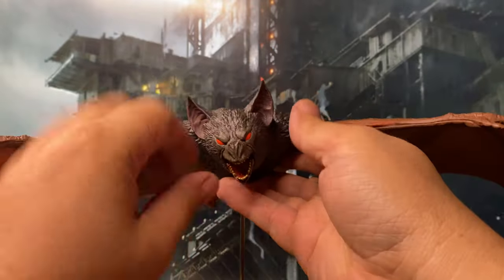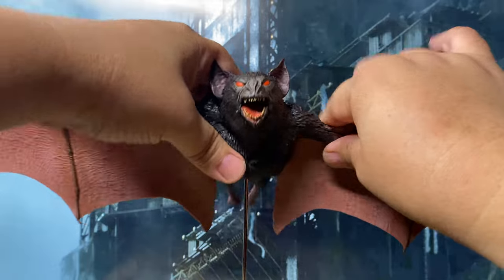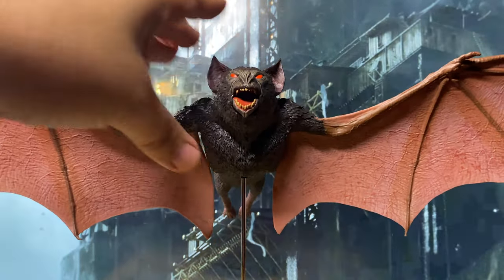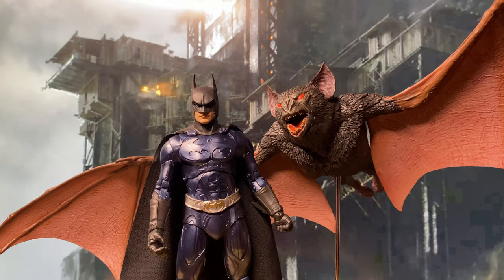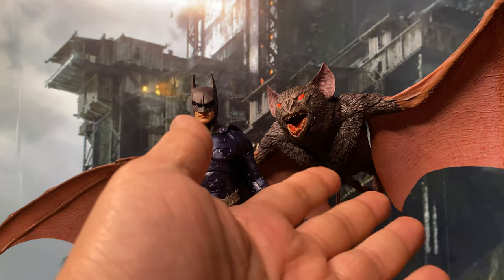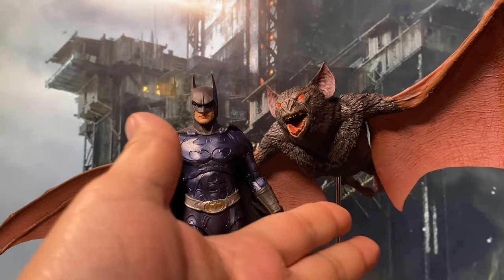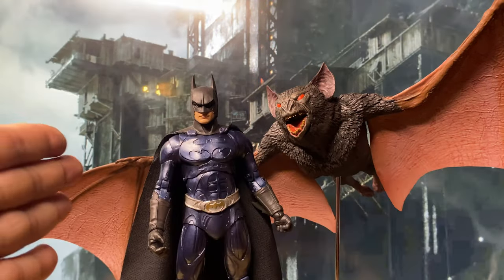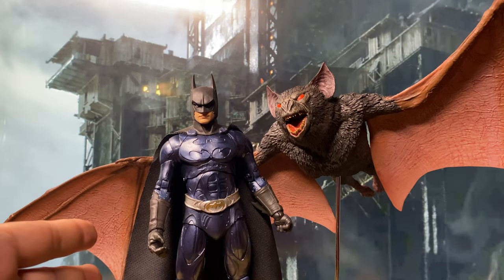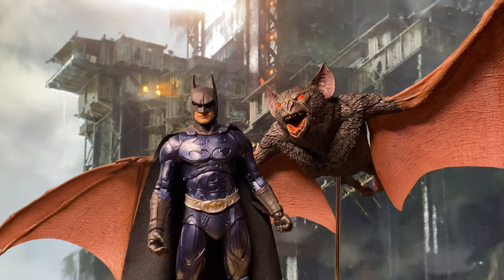Will it pass as a man-bat? Yeah, I think it can. Anyway, I do think that this nightmare bat will really look good on your shelf if you display him together with the Val Kilmer Batman. So yeah, I think that still looks cool.